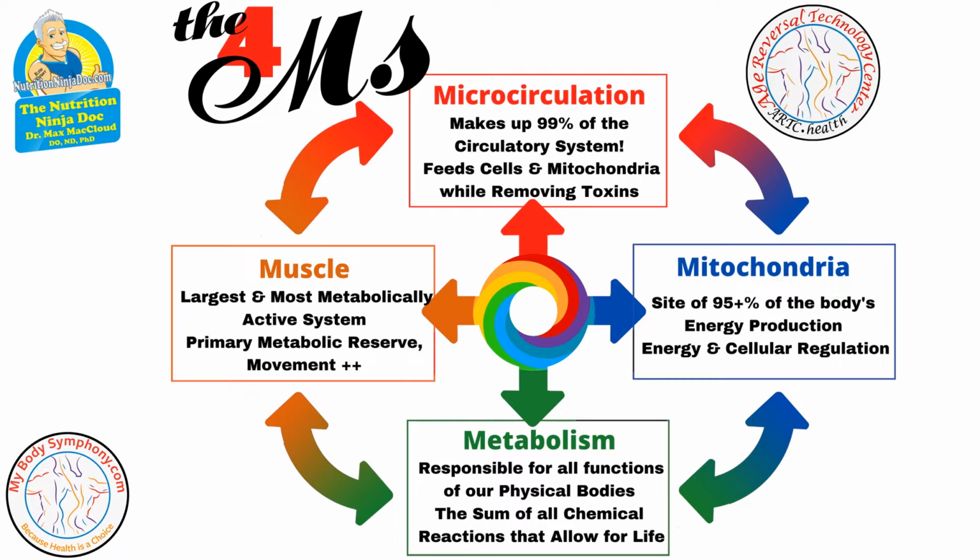Quick review of the diagram of the 4M's. We've got microcirculation, mitochondria, metabolism, muscle. They all interrelate with each other multiple ways in multiple directions, and the overall overview helps to explain that a little bit better.